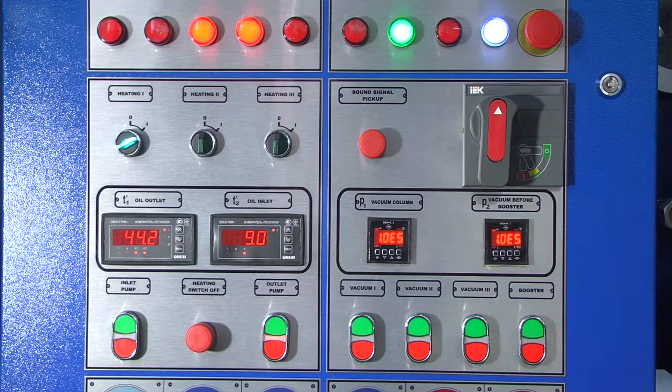The signal from the sensor goes to the T1 oil outlet device. It should be considered that heating will not start in the following cases: if the button heating switch off is pressed, if the T1 oil outlet device settings are exceeded, if thermostat settings are exceeded, overheated oil lamp is on, if the oil is not flowing, oil flow lamp is off.